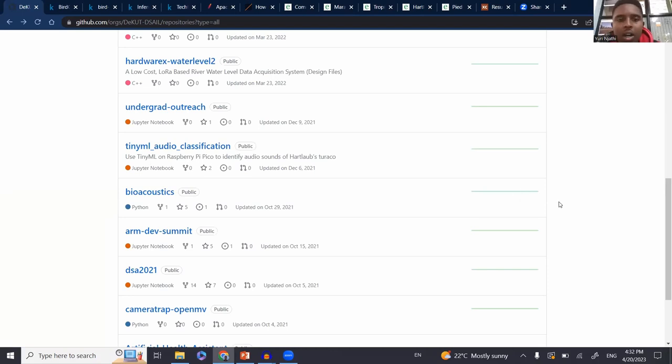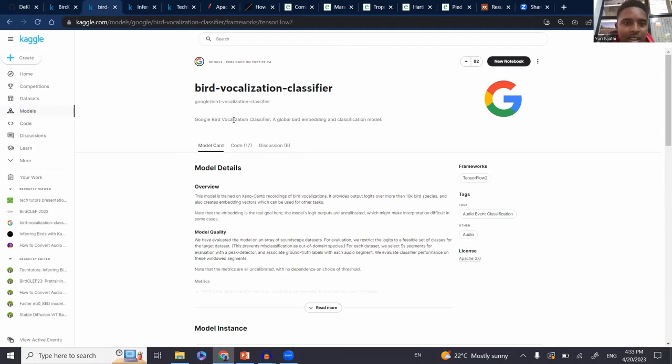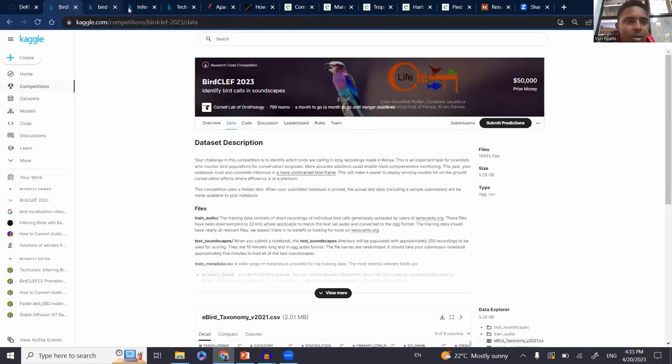Okay, before I get into the ML, I'll show a Kaggle model made by Google around East African birds. If you're really interested in working with East African birds, you could try it out. It's not perfect, but it's working really well, and it has very many species. So it's here. You can start with this notebook. It's based on this model, and it's kind of based around this competition.